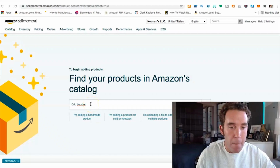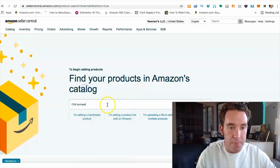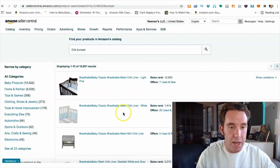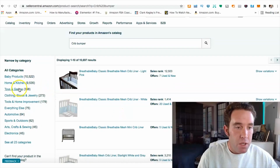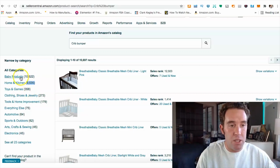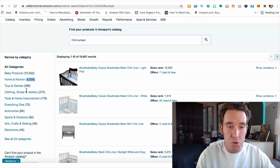So crib bumper, I think I spelled it wrong. Yeah. Okay, crib bumper, and then click search. So you can do this on any product, guys. And then on the left-hand side, you can see that there's 10,000 listings in baby products. There's 9,000 in home and kitchen, and there's 300 in toys and games. So it looks to me like it's a split. Some sellers are in baby, some sellers are in toys or home and kitchen. I wouldn't go with toys and games because it's very few listings, but that's a super cool trick here, guys.